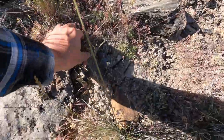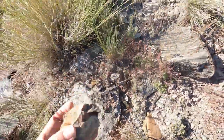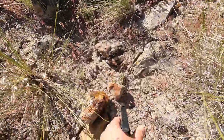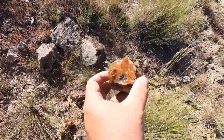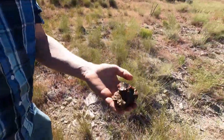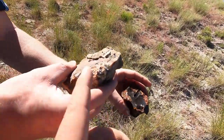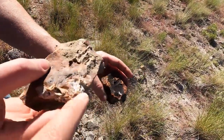Well found. Oh, look at that. Looks like another good piece of jasper. Oh, and maybe even some agate in it. Oh, that's beautiful. Beautiful. Yeah, what did Tim find? I heard him say something looked nice. Oh, some nice red again with black. I like the black contrast. Oh, goodness. That might have some agate in it right there. Look at that pocket, too.